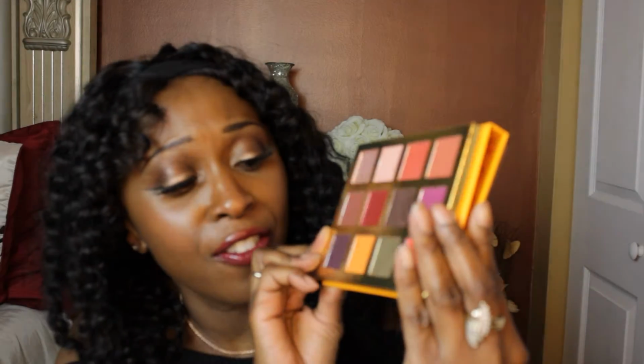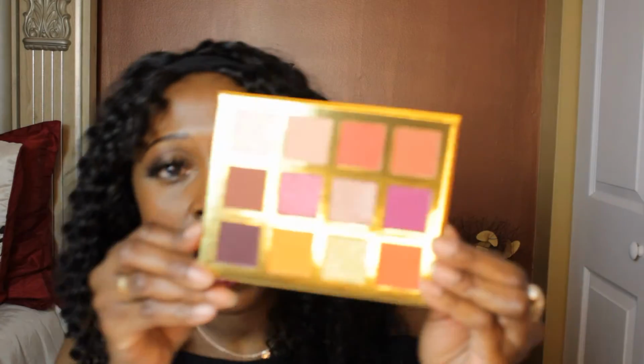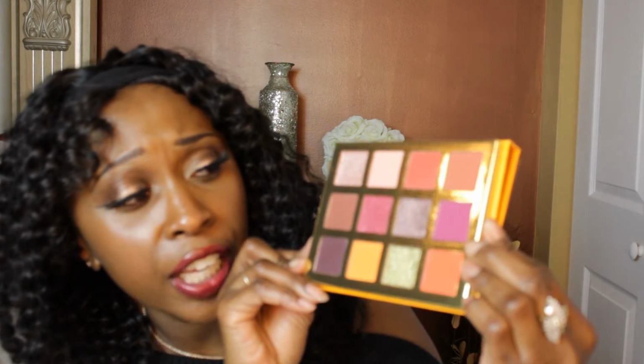So these are very pretty. And look, I already dug my nail in one of them. I'm telling you, I'm a mess. But these are gorgeous colors. Oh, I can't wait to rock these. I mean, it's a few bright pops of color here.